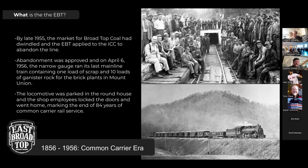And on April 6, 1956, the last narrow gauge train ran its mainline train, which was just getting some loads of scrap and the last 10 loads of Ganister rocks for brick plants in Mount Union out of Saltillo, hauled by engine number 17, which you can see in the bottom photo. 17 and her sisters were parked in the roundhouse, and the shop employees locked the doors and went home, marking the end of 84 years of common carrier rail service.